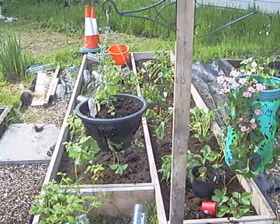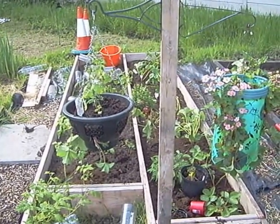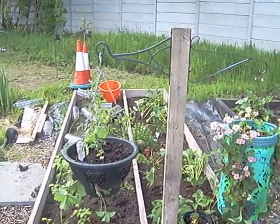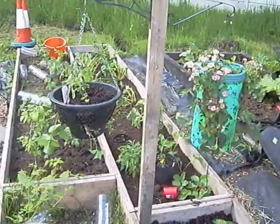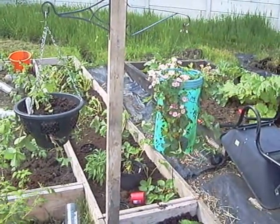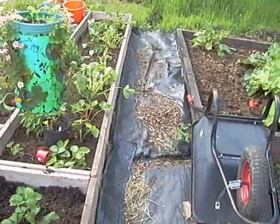I got the baskets, about half a dozen of these, from Free Cycle, and they're wonderful. They came with chains, everything. What I've done, I put a tumbling tomato in the top, and at the moment I've got 3 strawberries in the basket itself. There's room for 6, but I only had 3 spares, so I may put more in there. Depends how vigorous they grow.